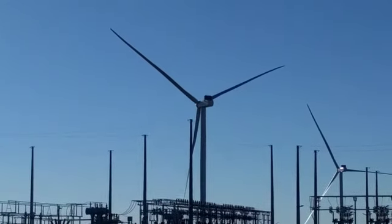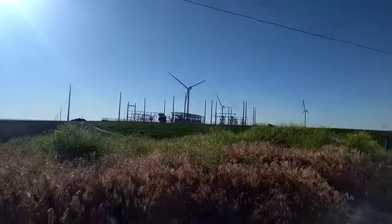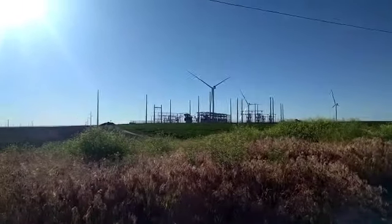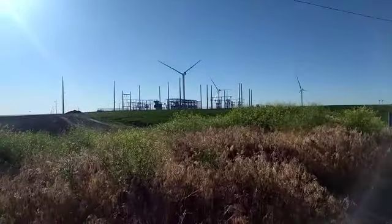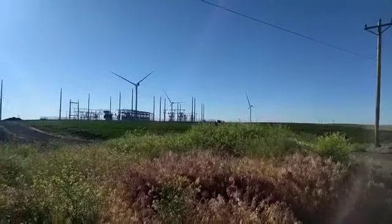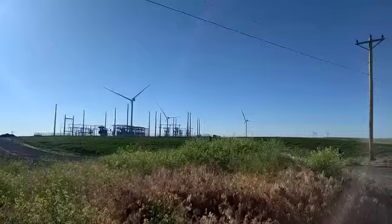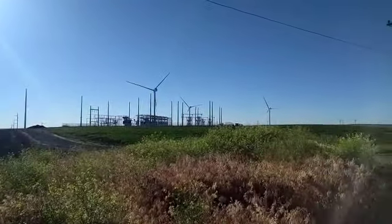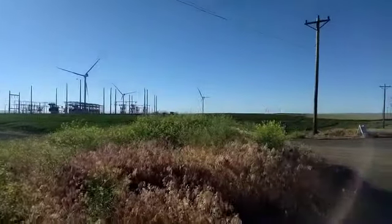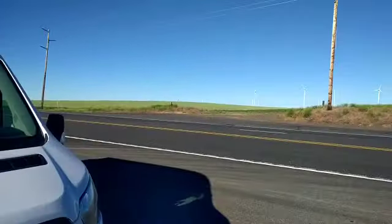Yeah, unless you're right next to it, you don't have any sense of perspective of how big they really are. I saw a sign one time, the blades are bigger than 747 wings, and I think these are even bigger than that now. So, pretty sure we're not supposed to drive in there. Alright, I just wanted to get a shot of that early in the morning. They look so cool.